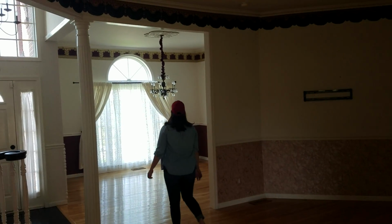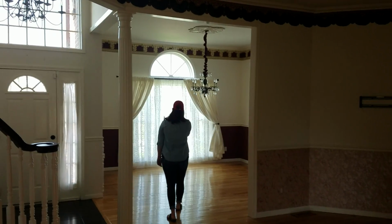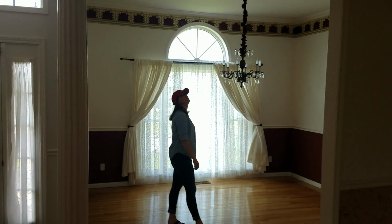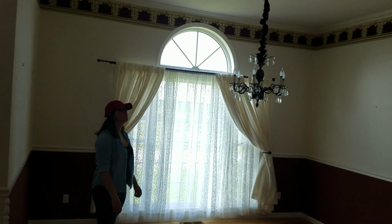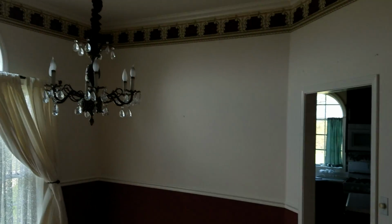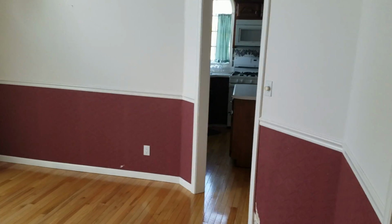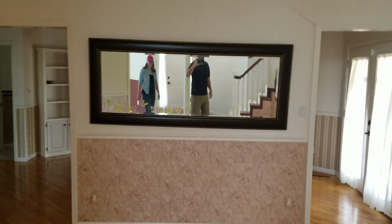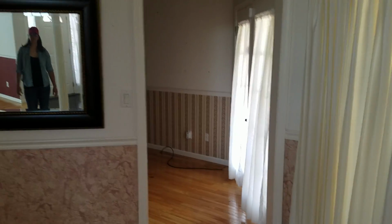You see very high ceilings, 10 plus, maybe 11. Formal dining area. I don't know what we're going to use this for. Big. Don't know what we're going to use it for. All right. Behind the living area here is an office space.